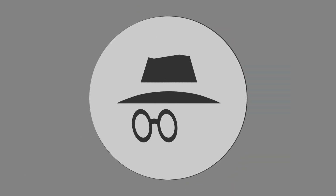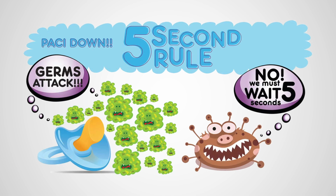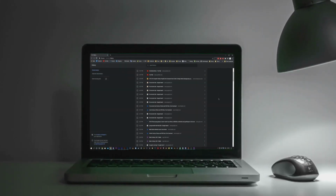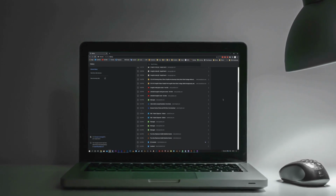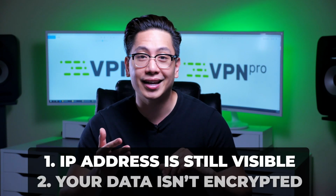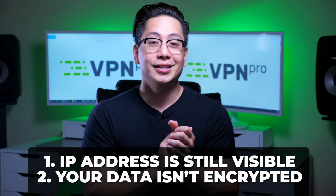And so, the beloved incognito mode. We've all used it at some point to hide our online activity, but it's kind of like the 5-second rule of internet germs. It simply makes sure that your browsing history, passwords, or cookies aren't saved in any format on your device. That's all. Your IP address is still visible and your data isn't encrypted, so the problem is only partially solved.